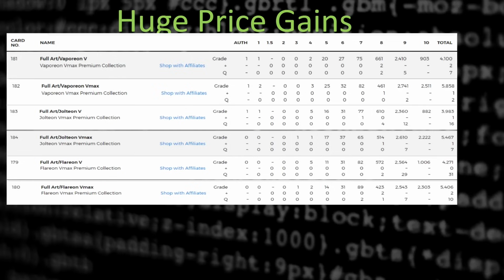Same thing with the Vaporeon VMAX. This one does have a little bit more PSA 10 with 2,511, but quite a few more that were graded, 5,858, and still more PSA 9s in existence than PSA 10s. The full art Jolteon, it seems like the Flareon, Jolteon, and Vaporeon all have a lower hit rate when it comes to that PSA 10 mark. That Jolteon V, only 882 PSA 10s out of 3,983 that have been graded. So again, you're almost looking at about 20% for that one.